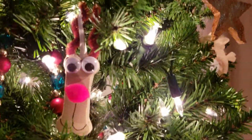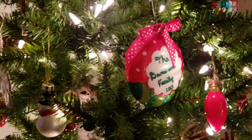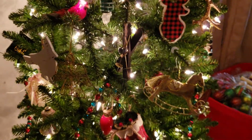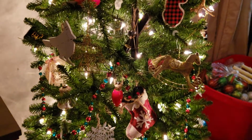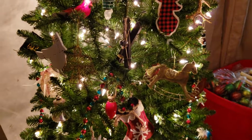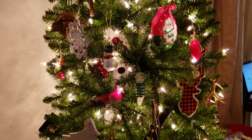And that's out of an old light bulb. I just make different ornaments each year and try to put them up here. And I've got some other ornaments that I've either bought or made. I could put them on here, but I don't think I'm going to get many more on there, because I'll have to turn around and take them down.